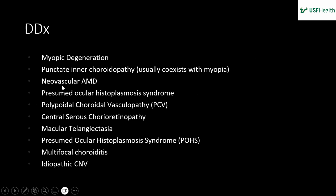Nice, and that's exactly what I put together. So the top of the differential is myopic degeneration with CNV. PIC is another one, vascular AMD, less likely with her age, ocular histoplasmosis, PCV, CSR, like you mentioned, MACTEL. This goes on there twice. Multifocal choroiditis, and then idiopathic CNV, or just trauma related.